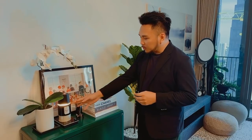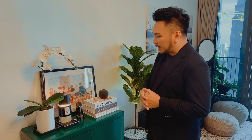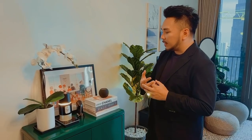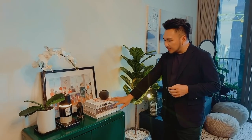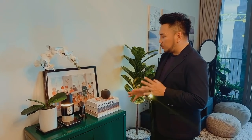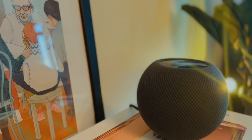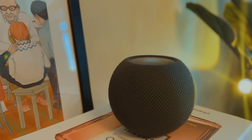This candle warmer is actually a gift from my team from SOS. We also bought some Bath and Body candle. We love the smell of mahogany teak wood, and they have this high intensity version. When you warm it, you can really smell the scent. These are the books that we bought from Lazada. They are very nice, and we thought it blends well in this area. And of course, the mini pod from Apple. So this is where we play our music whenever we want to play some music.